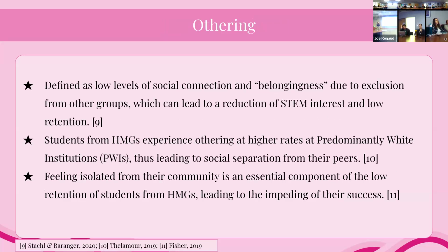Then we also have othering. So this is defined as low levels of social connection and belongingness due to exclusion from other groups. And that can lead to a reduction of your interest in STEM and very low retention. So this is why peer mentoring is an incredibly important part of mentorship practices.